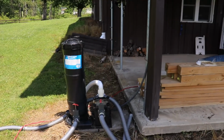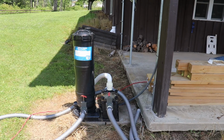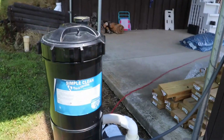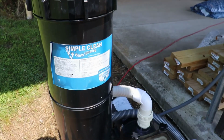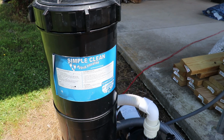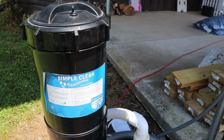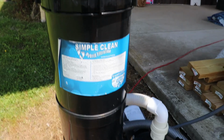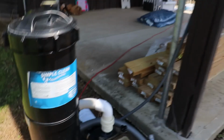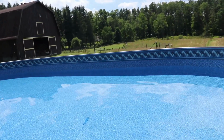We just have the simple clean, which was a salt, like a salt cleaner. It was a non-chlorine system, but it's very expensive, so I just kind of used chlorine whenever the last time was we used it. Anyway, we want to switch filters.